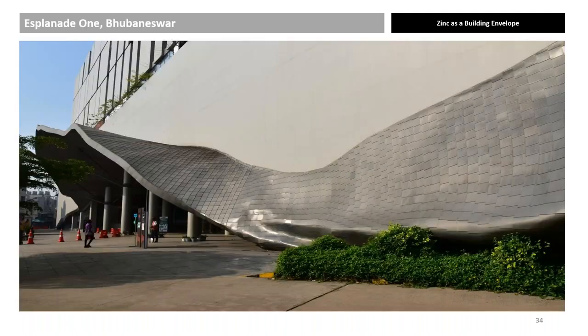Staying in India, this is a shopping centre which has been using a very complicated geometry. Again, zinc being so malleable and flexible can deal with these sort of details, and Practice Design who have designed the shopping centre wanted to really create a strong feature at the entrance point, which I think they have achieved.